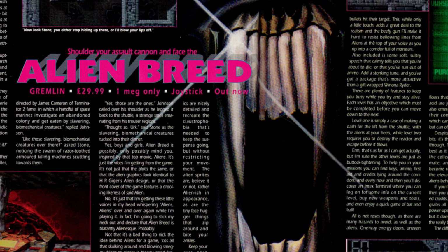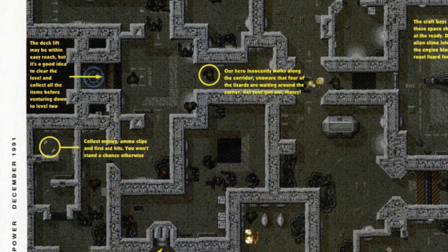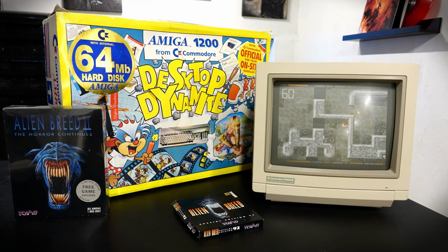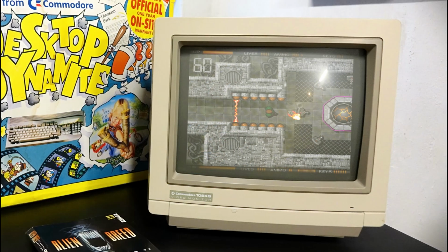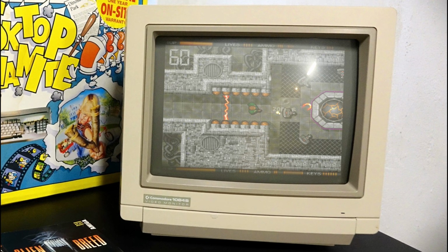In the meantime, Robin witnessed screenshots of the game Alien Breed in magazines. He thought it could be a fun game. Because he didn't have access to an Amiga, he imagined what the game would play like. And all of a sudden, he was out to create a similar game for the Atari ST. Or so he thought. And this is when Alien Thing was born.